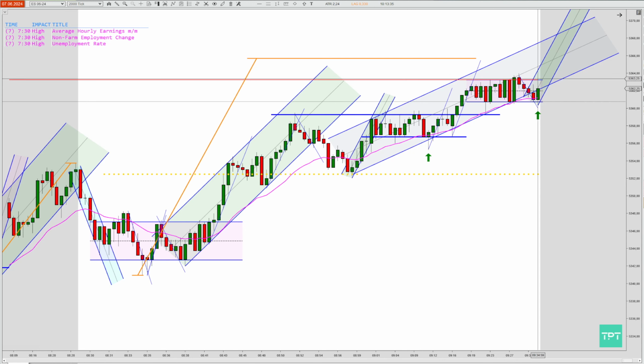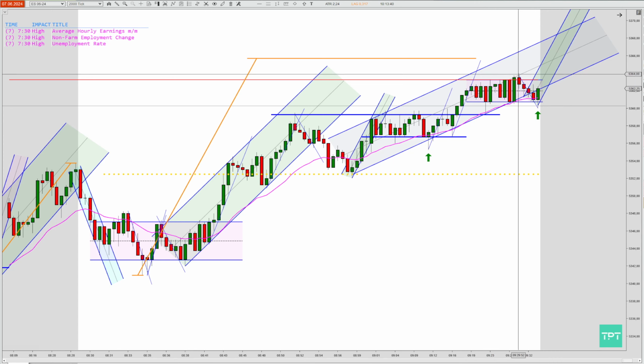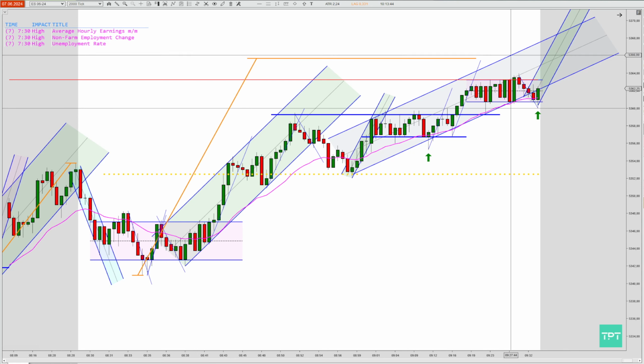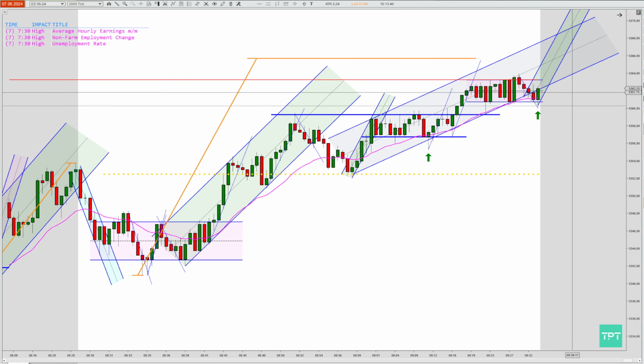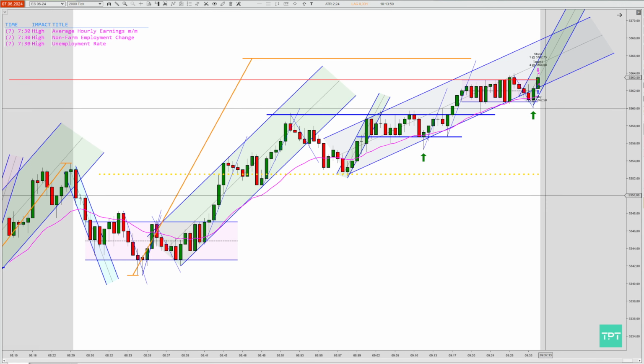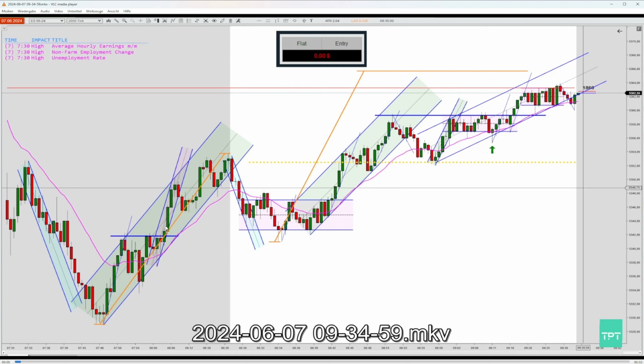There is enough space to scalp out, but surely if prices manage to break above this point here, we will see a shoot up. And this is a trade that I took, and I will show you the live trade of this specific trade just now. So I will click on play here.